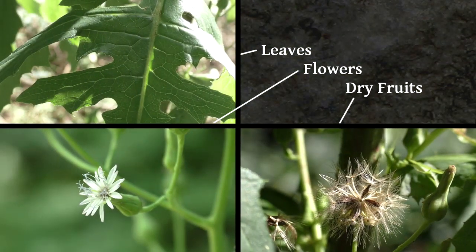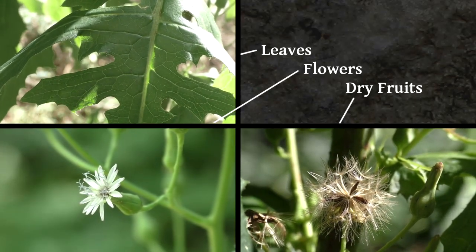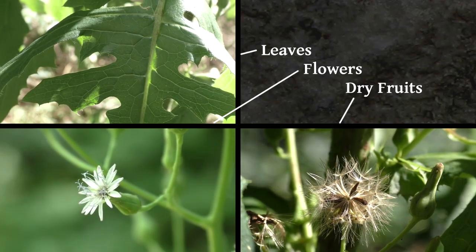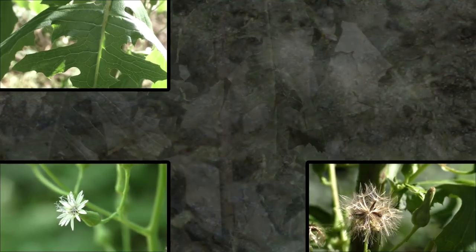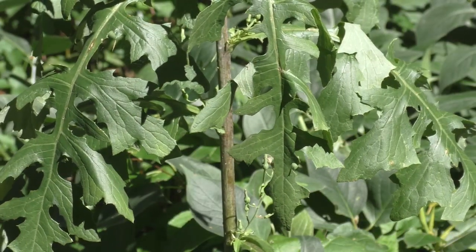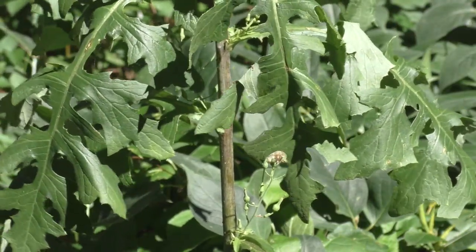When you're out there foraging in the Michigan woodlands, there's a good chance that you'll find wild lettuce. With a height of up to 10 feet tall, it usually stands above most of the other plants, so it's not too hard to find. And if you do find it, you'll notice that you won't need too many leaves to make a salad, as each leaf can be over a foot long.